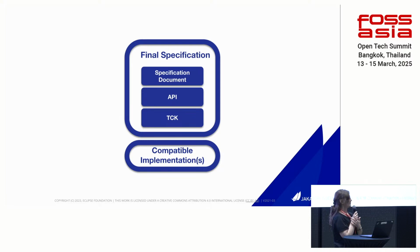So moving on, each of these little blue boxes on the previous slide represents a specification. So what exactly is a specification? It's a specification document, an API, and a test compatibility kit. And what is that test used for? We test any implementation against at least one open source compatible implementation to verify that the implementation is built on the standards and works as expected. Only at that time can we call something a final specification and ratify it for the final version. And it could potentially be made into one of the profiles or even a platform.